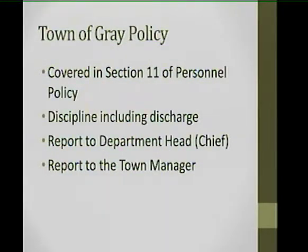The Town of Gray policy covers sexual harassment in Section 11 of your handbook. Discipline can include up to discharge. And make sure that it's reported to the department head, which is our fire chief, and next it will be reported to the town manager.